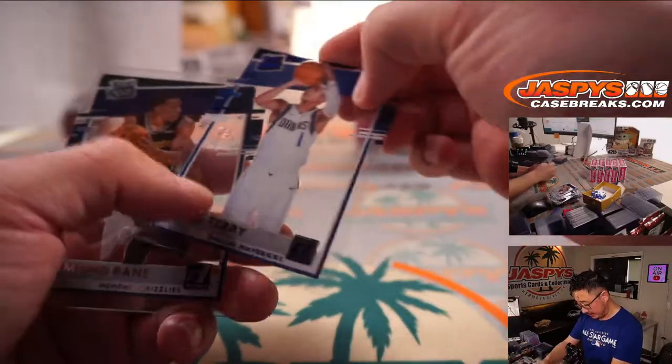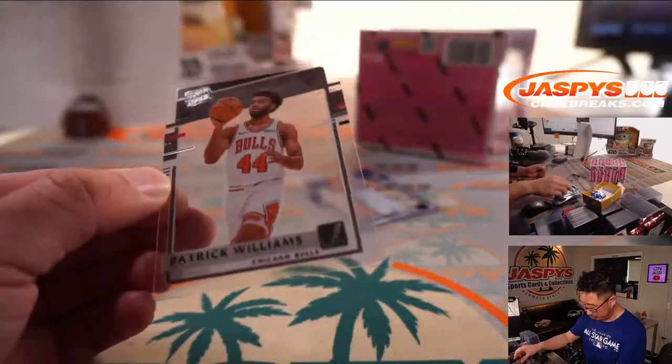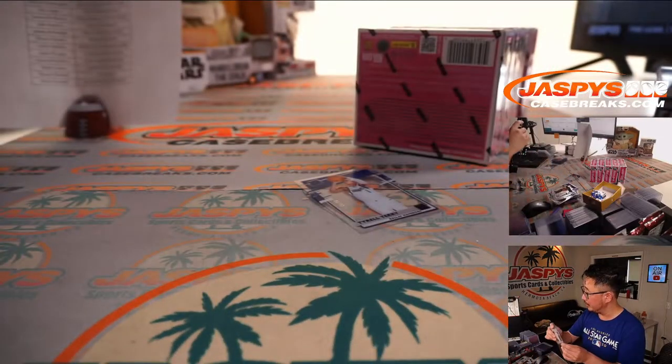This is Tyrell Terry, 90 out of 99 for the Mavs. And a Patrick Williams silver, or a regular base one.